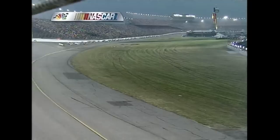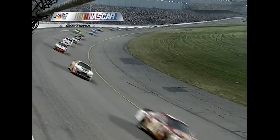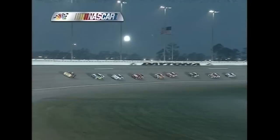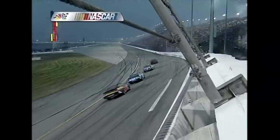NASCAR will use 18 scoring loops around the track and video replays to determine the final order. If the caution comes out, the field is frozen. You do not race back to the caution flag. Three extra laps, 7.5 miles. Somebody's going to run out? I know, it's about a gallon and a half of fuel extra. It could be, especially with those stops, you're just trying to put as much fuel in as you need for track position.